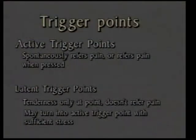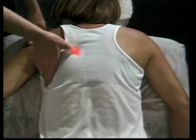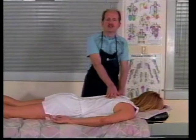And then we have latent trigger points. Latent trigger points will not cause referred pain. They'll just be tender when you press them, just in that area, but not surrounding areas.